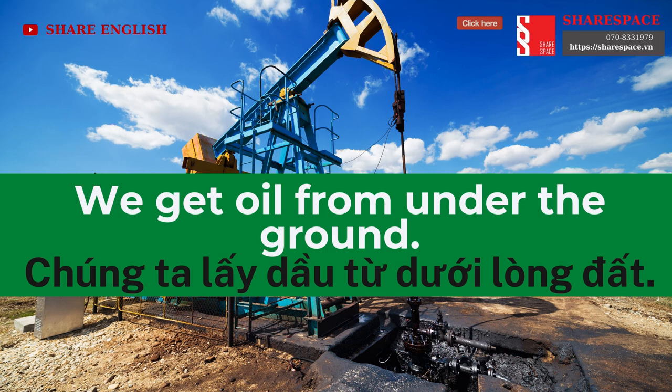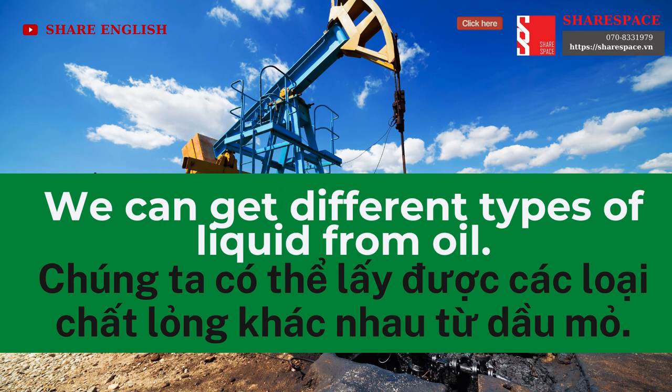We get oil from under the ground. We can get different types of liquid from oil.